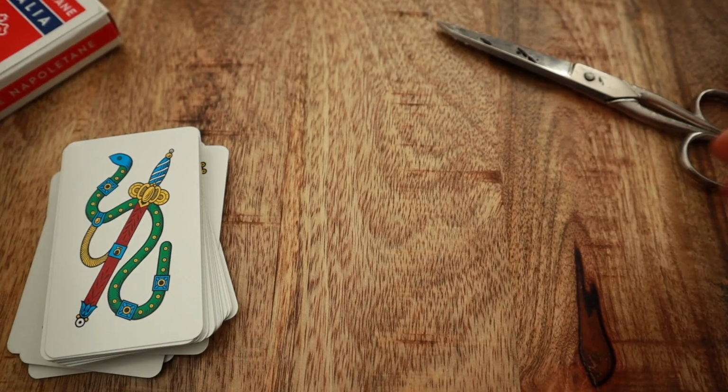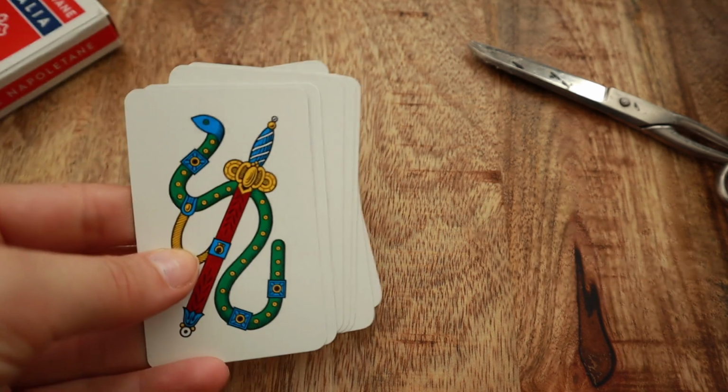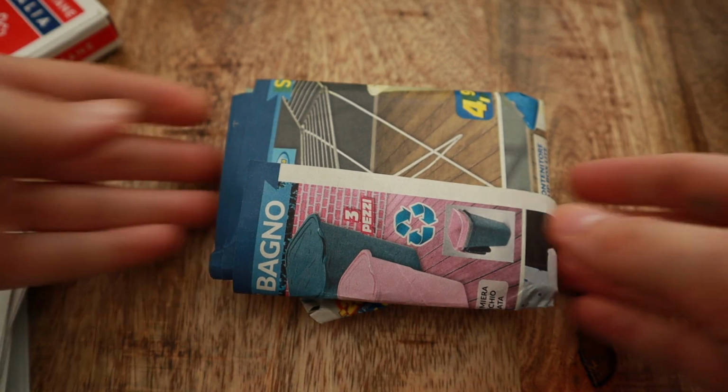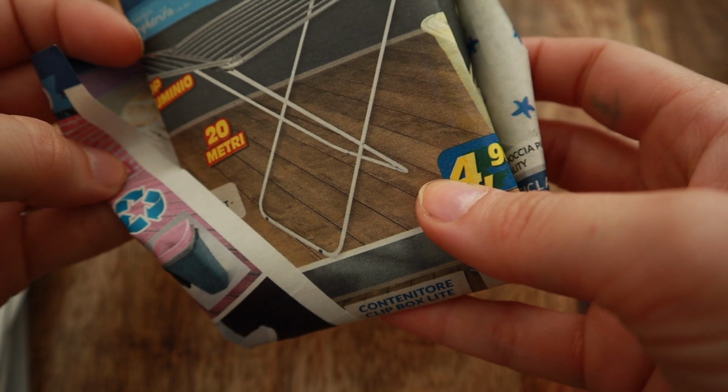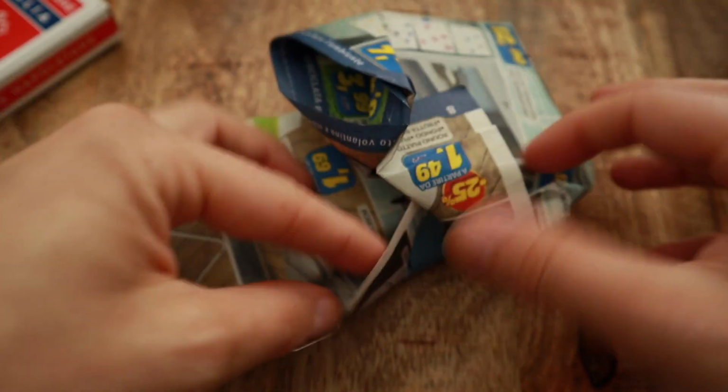Crazy me ordered on eBay a vintage version of the Carte Napoletane. So, basically this is the unboxing of that. I don't really know what to expect. We get some ads here. Not sure if there's a box with it.